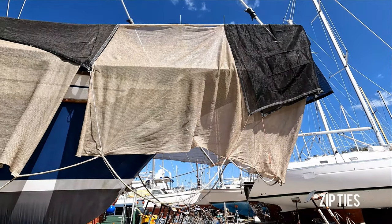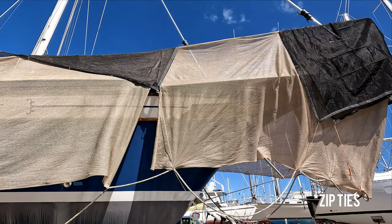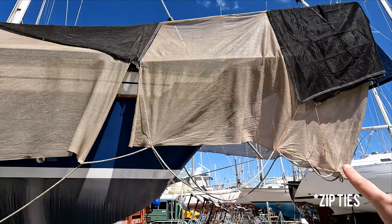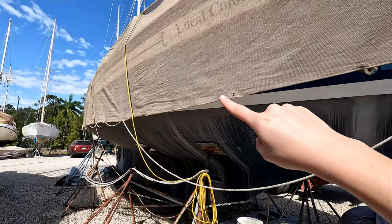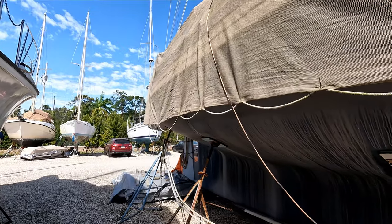Let's go see. This boat just has wire ties everywhere and it looks like it just goes right through the fabric. They have wire ties up there, and then they also have wire ties connecting this rope. I think this might be to weigh it down so it stays down when it gets windy.